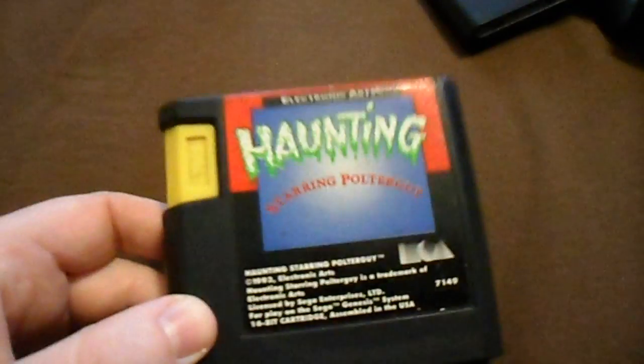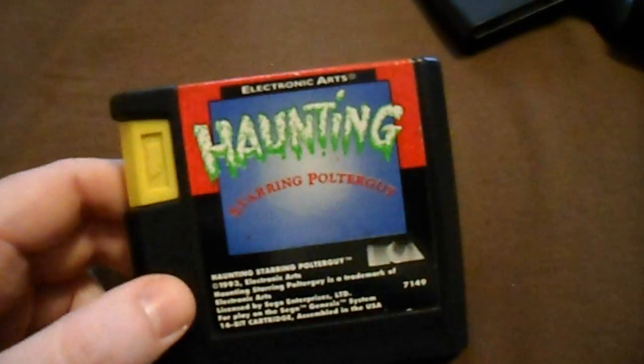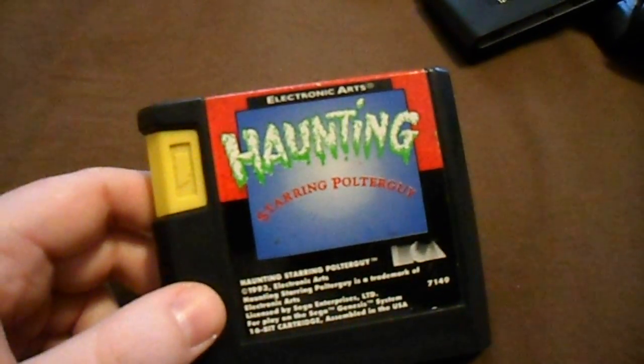Really hard to find. A complete copy of this will probably be $65 or more. A cart only of this, you may be able to find it for $25, but nowadays it's kind of hard. So I was so excited to find that. These are from a different store called Games Galore, which I know the owner, and he's a really nice guy, and for the most part, he has pretty good prices.